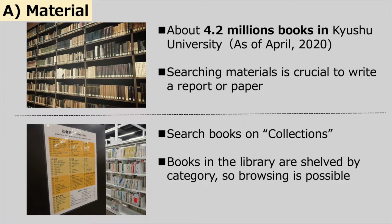In Central Library, we have about 4.2 million books in Kyushu University. That is a very large scale in Japan. And searching materials is very important when you write a report or when you write a paper. So the way to search books in the library is you will use the system called Collections. We have prepared another movie to explain how to use Collections, so you should check that movie.